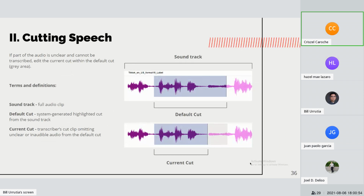Hindi ko pwedeng sabihin 4 seconds. Kasi kapag sinabi kong 4 seconds, baka isipin ng iba, 3 seconds sa una, tapos 1 second sa dulo. Hindi ganun. So for each part, kunyari, beginning, 2 seconds, sa end, 2 seconds. 4 seconds siya in total, technically, pero hindi pwedeng 3 seconds sa una, tapos 1 second sa dulo, or the vice versa, right? Dapat 2 seconds lang maximum.